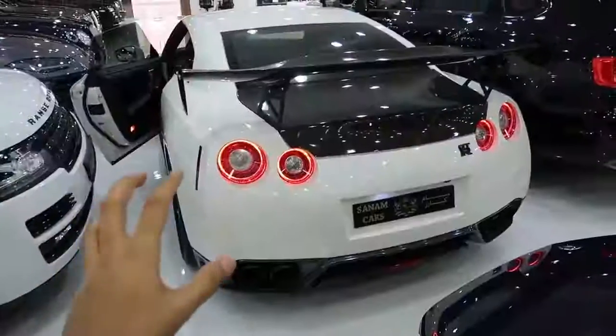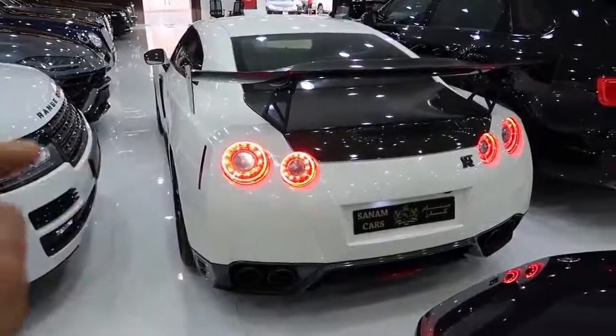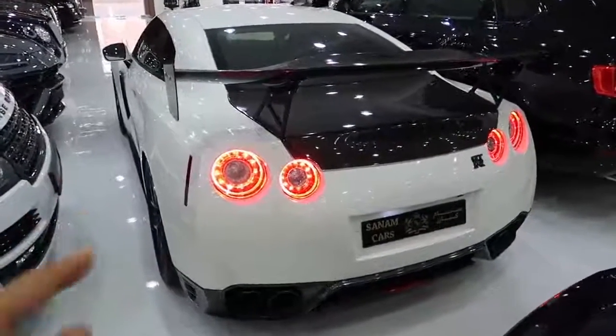So guys, here's the thing. As I said, I really love the GTR, so I'm actually gonna take the gray one, which we saw earlier, the brownish gray one, for a test drive. So we have to quickly move these out. All right guys, as I said, I'm really in love, so we're gonna quickly take the GTR out right now. Guys, this is 900 horsepower.